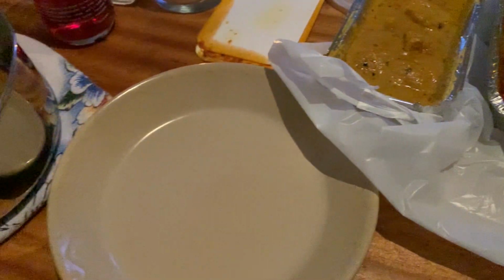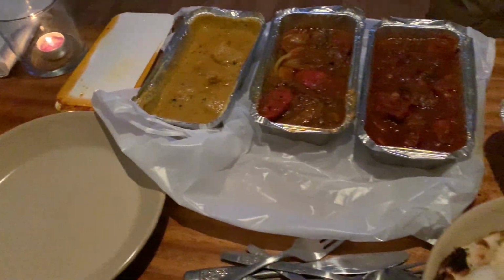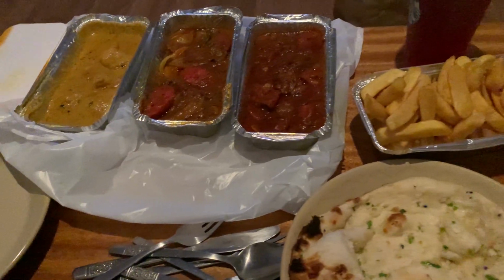And here's a tip if you want to save some money. What I like to do is make my own rice instead of buying it. It saves you some money, and I know it's not the same as the ones you buy, but it's definitely up there.